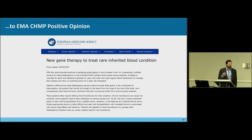And then, so let's jump forward a couple of decades. Just last month, we received a positive opinion from the EMA CHMP for marketing authorization for LentiGlobin in adolescent and adult patients with transfusion-dependent thalassemia without a matched sibling donor. And here you see it referred to by the brand name Zynteglo. I'll refer to it as LentiGlobin in the presentation.